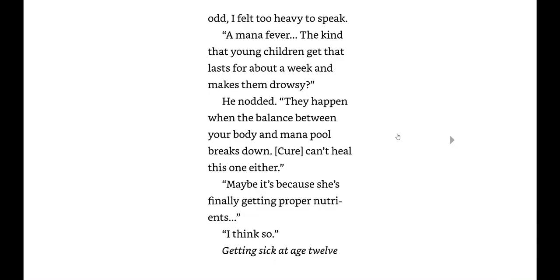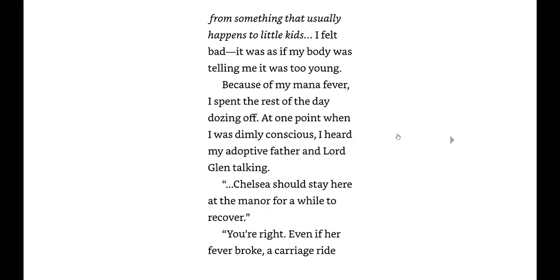A mana fever, the kind that young children get that lasts for about a week and makes them drowsy. He nodded. They happen when the balance between your body and mana pool breaks down. Kira can't heal this one either. But it's because she's finally getting proper nutrients? I think so. Getting sick at age 12 from something that usually happens to little kids. I felt bad, as if my body was telling me it was too young.